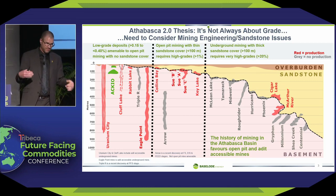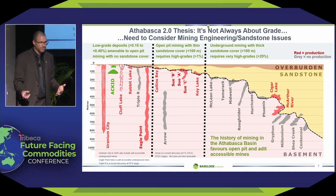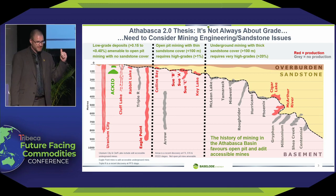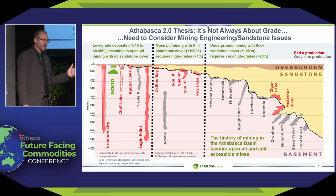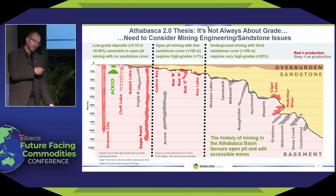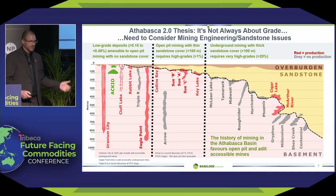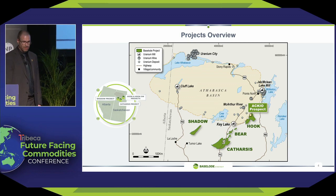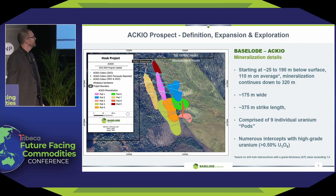to move Baselode forward, this was the strategy. We said we do not want to find a discovery, we want to discover a mine. Big difference. Anybody can find these type of deposits. These ones are much harder to find, but that's where your economics are. These are the ones that go into production. So if you note, all of our projects are outside of that sandstone, conveniently located along major structures.